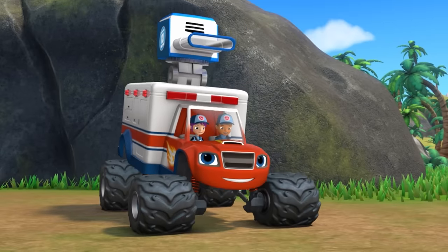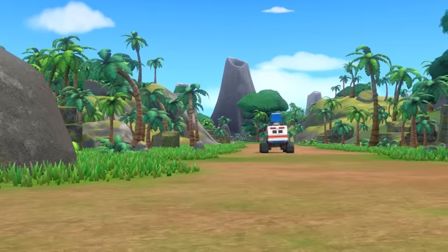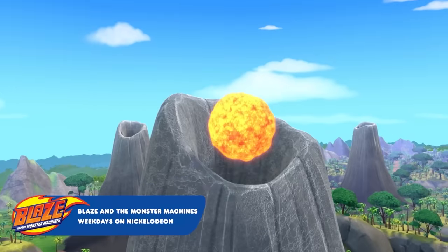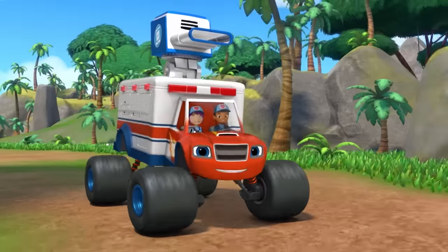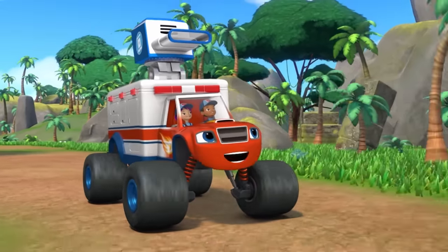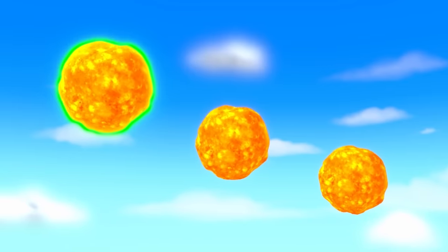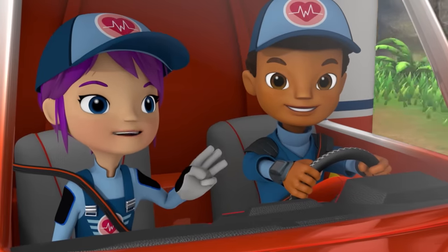Come on, paramedics, let's go cool some lava balls! Look out, paramedic team! Lava headed this way! Let's figure out how many lava balls there are so we can cool them with our ice packs. Count with me. 1, 2, 3! Launching 3 ice packs!